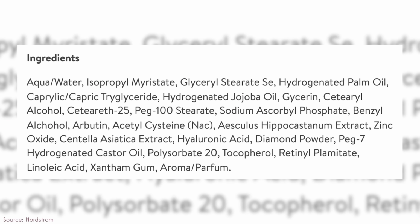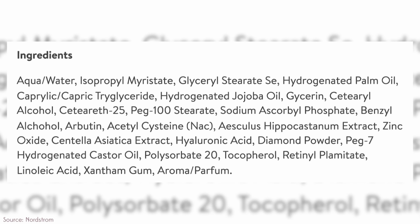Again, water, literally hydrogenated palm oil is the base of this. I like that we have some jojoba oil, but why is this so expensive? Some hydrating alcohols. Again, there are some extracts in here, some zinc oxide, some centella, like hyaluronic acid, retinol. Why is this so expensive? Literally get yourself a prescription retinoid and a moisturizer. Oh my God. Iman looks fantastic, but let me tell you, that product, $900, this is worse than La Mer. Not worth it. Don't do it.